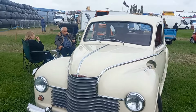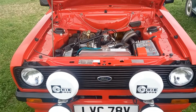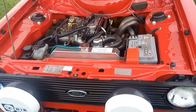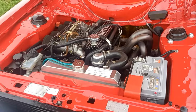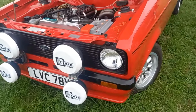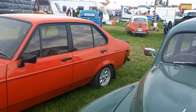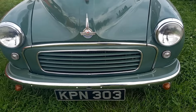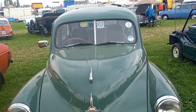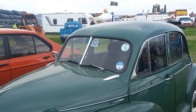Another Jowett Javelin next. In white. Yeah. Mark 2 Escort. The noise you can hear in the background is the tractor pulling. They are making some noise. Lotus engine in here. Twin 40 or 45 side drafts, four Webers. On the back it says 1600 Sport. Morris Minor. Series 2, Series 3, 2, 3, I don't know. Clapham's wipers, split screen, it's not got the chrome infilling the screen.